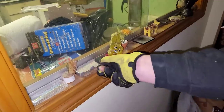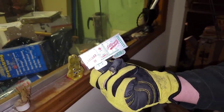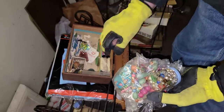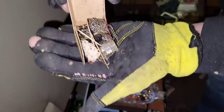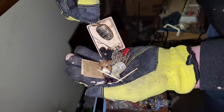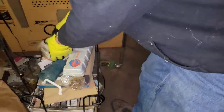Floss. Saltwater taffy. Look at this. More jewelry. Everywhere you look. This looks like they are making jewelry out of this stuff. You gotta check everything in this place. You just don't know. Old piece there. But you find gold, you find silver. Look at this. What you got? This whole thing looks like it's just full of beads. Old beads.